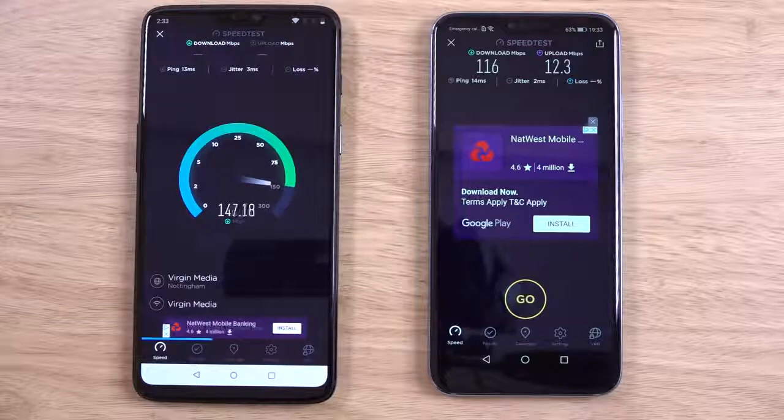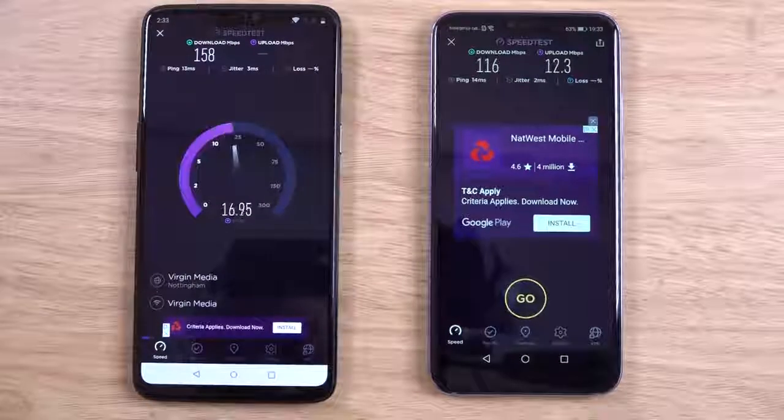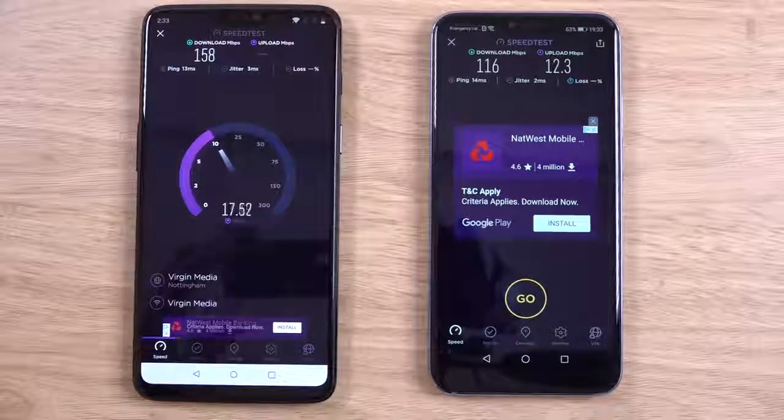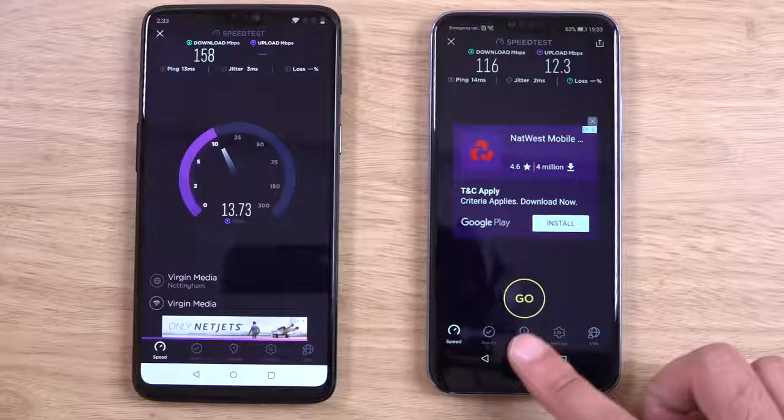Yeah, so you can see the newer chip here, very effective when it comes to your Wi-Fi. Quite a much bigger difference than I was expecting though. You know, I really think that the latest Snapdragon seems to be fantastic when it comes to your Wi-Fi performance. But as I said, there are still some things to consider here for the Honor 10.